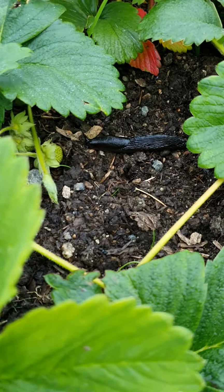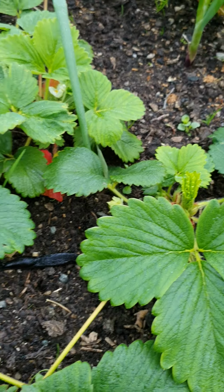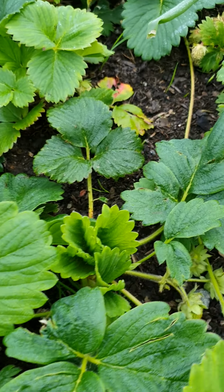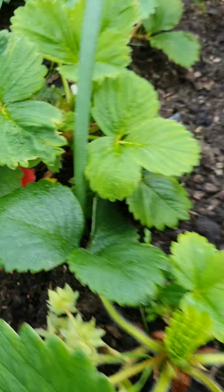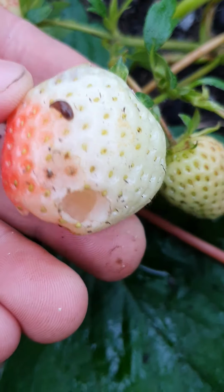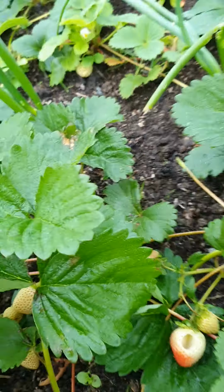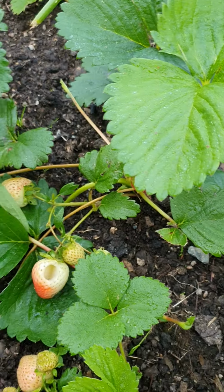Here we can see Mr. Slug in my strawberry patch. They've been doing some damage, eating here, eating out this strawberry already. Here we can see one in here, already one on there. Big buggers, snails, slugs.